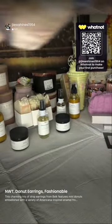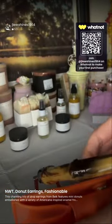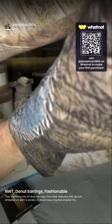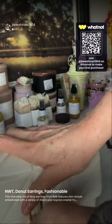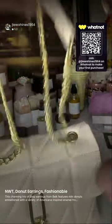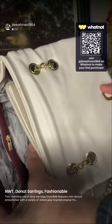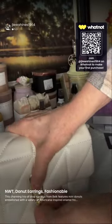I do have the jelly style in the orange with the full bamboo look for the handles. They're all brand new without the tags. And it does have a crossbody strap in there as well. And then I have the white quilted look with the twist snap closure. It does have the crossbody, a little bit of the leather on the top. These are polyurethane, polyester inside, and then you got your zipper pocket in the inside, and then your two slots over there with the zipper closure. So that's in the cream color.